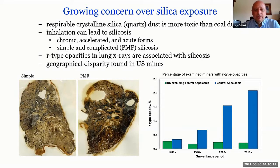You can see in the graph on the bottom right that in a certain region of the US, the percentage of R-type opacities found in miners' X-rays has shown a significant increase over the decades. This is for what's called the Central Appalachian region, which is primarily 3 states in the United States: West Virginia, Virginia, and Eastern Kentucky. This region has a lot of continuous miner operations, and a lot of the prime coal seams have been worked out, and they've moved on to less desirable or lower coal seams. Subsequently, it seems that they're cutting more rock for equipment clearance. And there are some lung sections there showing you the simple silicosis and PMF.